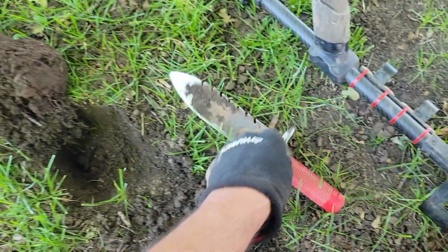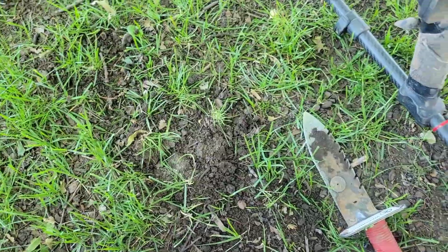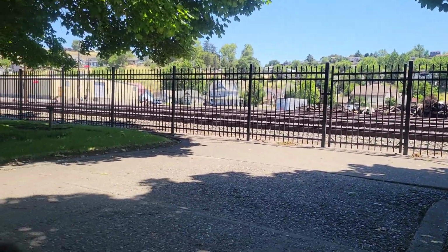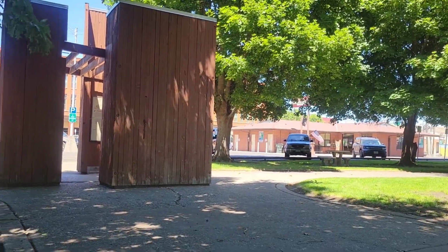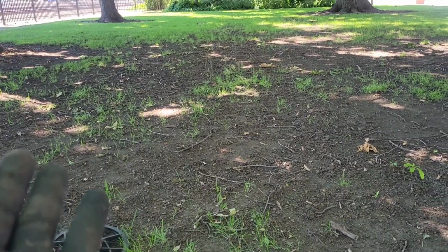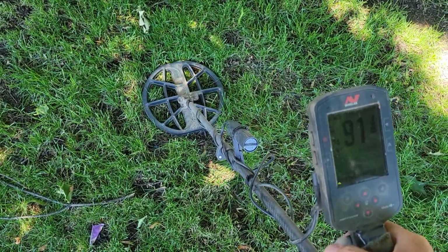All right, first find of the day. I got two days here, and first dig is a positive one. So that's a big plus. Next to really old railroad tracks, first school in town, old building across the street. Yeah, potential, but it has the potential to have been pounded also. Oh, this one's actually pretty good. Well, like I said, you never know.